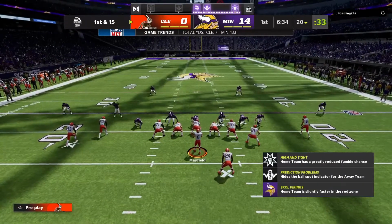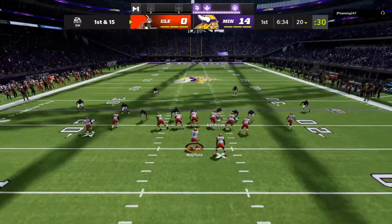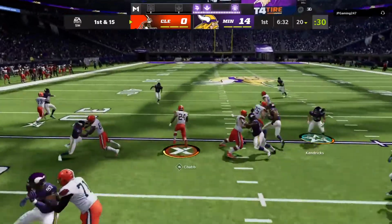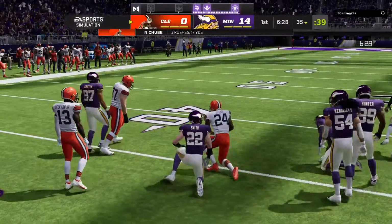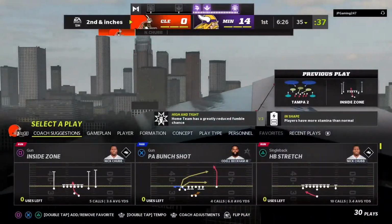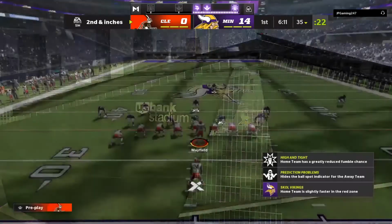The full start backs him up 5, 1st and 15. Following the penalty, Chubb gets some room to maneuver, and he's able to take this one up to the 35-yard line. That'll be a gain of 15 yards, and it'll be 2nd and very short.